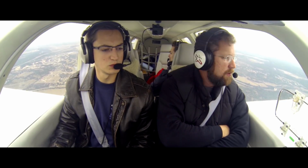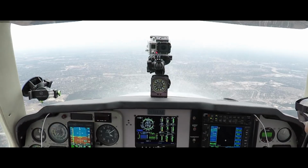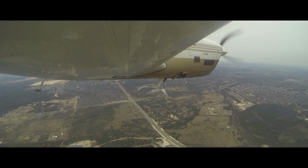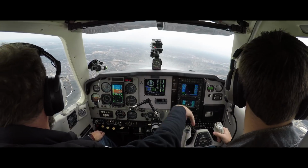Picking up a little bit of precip on the windshield again. Looks like it's picking up a little bit. And it is. If you want to call it quits, I'm good with that. Fine. Yeah, let's call it and head back to Austin. Right. Austin departure, Bonanza 36 Lima Mike. We're going to modify our plan and head back to Austin for full stop.